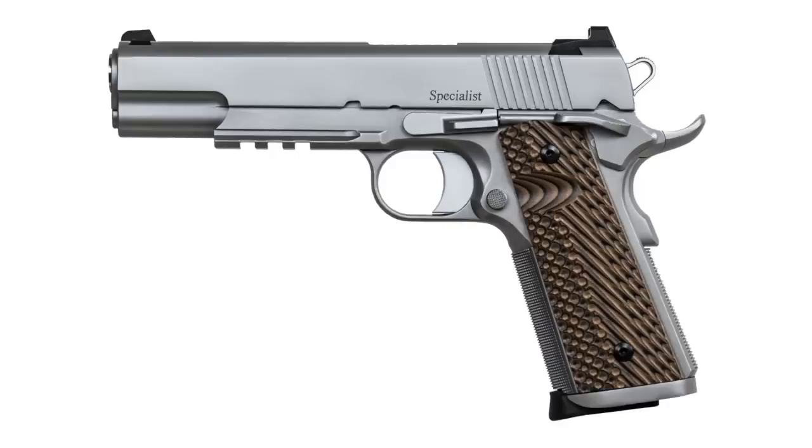It's just an amazing gun, and it comes, like I said, with everything straight from the factory you could want, plus being a hand-fit, wonderfully put together piece of machinery from Dan Wesson. Therefore, it is my number 1 production level 1911, the Dan Wesson Specialist.